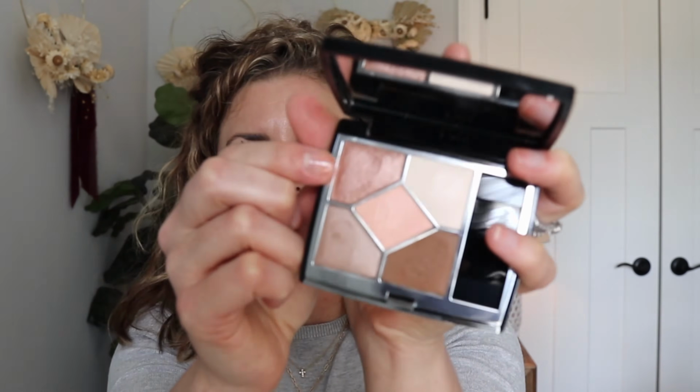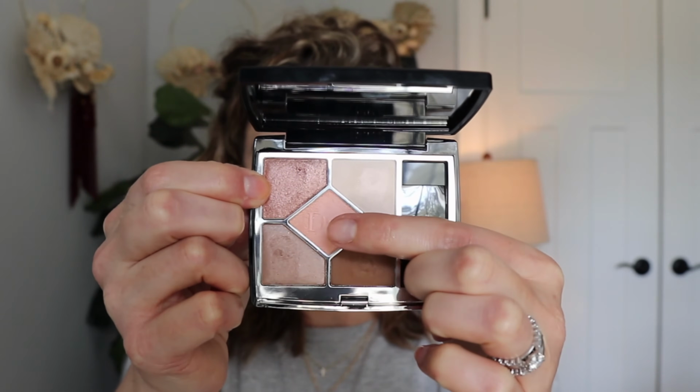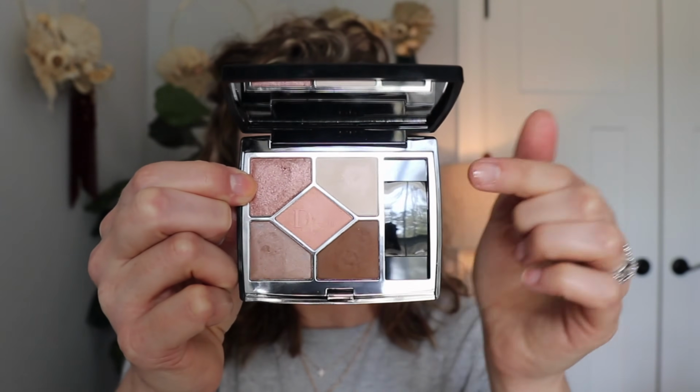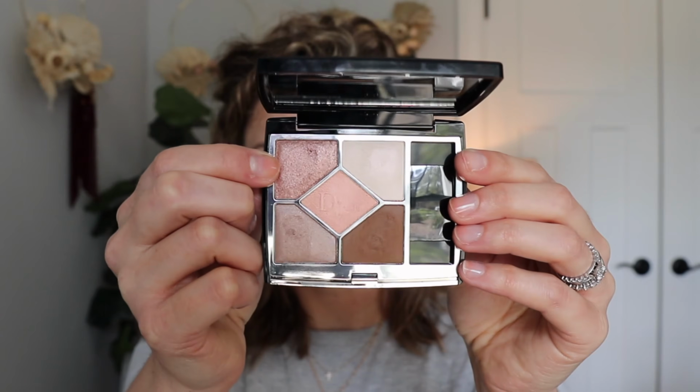Let's go ahead and swatch them on the eye. I think I'm going to start from this side over and then middle and then here and here. So we'll do that. I'll also put a little picture of the palette so you'll know which one I'm swatching down below. I always find that helpful. I like to do that. If you like that, let me know. I don't know if it helps or whatnot, but I like to do it.